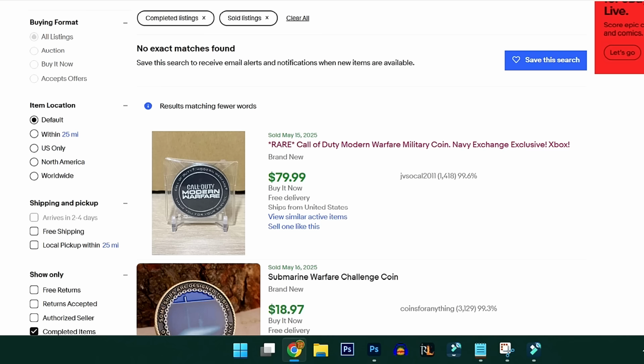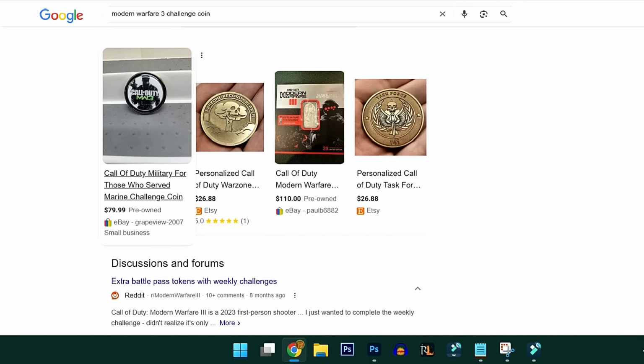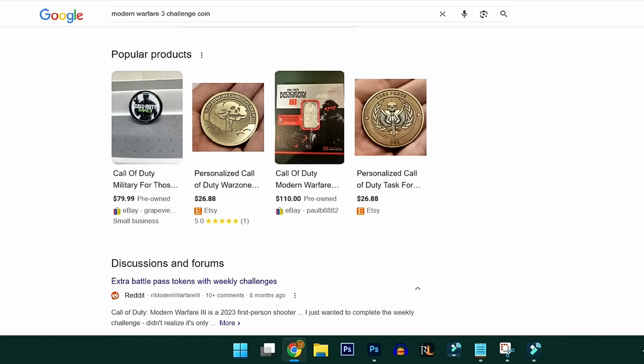Expected very valuable find. There were 3 of those coins in there, and as you can see, these Modern Warfare coins sell for 80 freaking bucks right now. There's the exact one we have right here up there for $80, and we just got 3 of them, so at least 200 bucks.